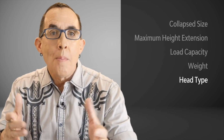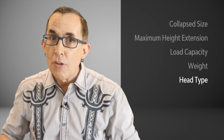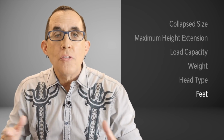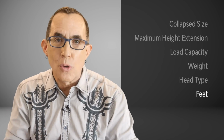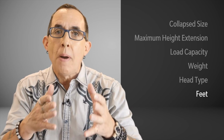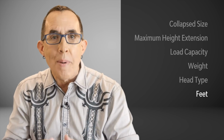Depending on the brand or model, a tripod may or may not come with a head. Regardless, you will need one. Feet come in rubber non-slip pads for most indoor and some outdoor shooting, or a spike which is best for outdoor shooting. The spikes hold the tripod firmly in the ground, and depending on the tripod brand and model, you may be able to add wheels or even ball-bearing feet.